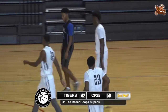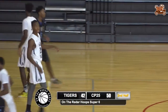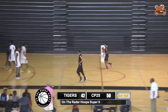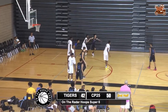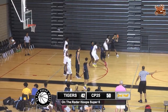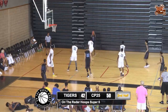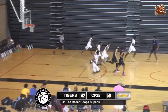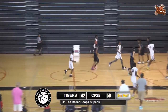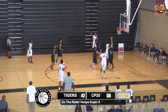Smith is trying to feed that one in to Fiesel. Once you get down within a certain radius of the rim, it's tough because he wanted to pass up his good look for a better look by getting it to his teammate, but sometimes it's better to just go ahead and attack the rim there in that kill zone versus trying to squeeze a pass through that ends up getting knocked away or possibly ends up being a turnover.